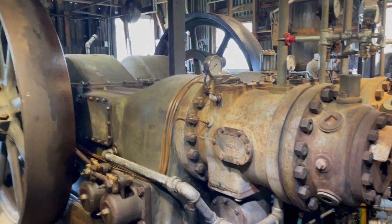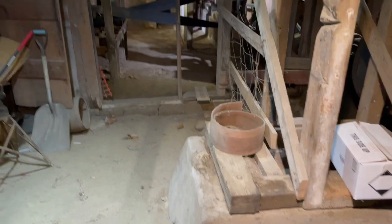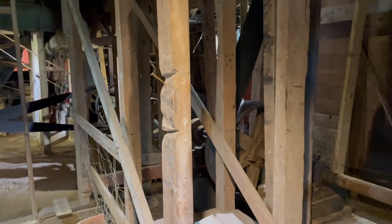And so look in this room right here. That's our belt room. That's where all the belts have to be connected for ginning season. And they had a steam engine that sat right there. That's what actually powered the gin for the first 11 years.